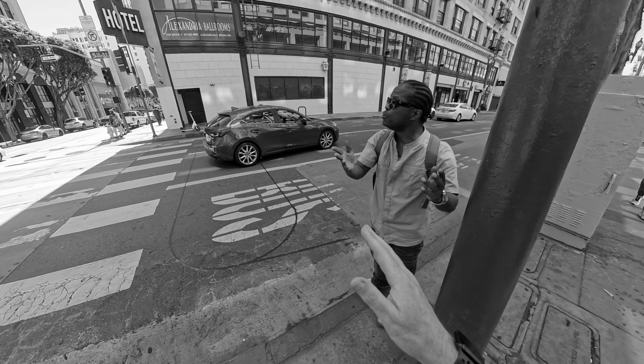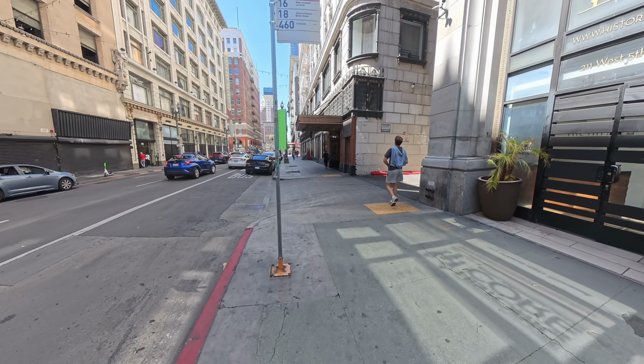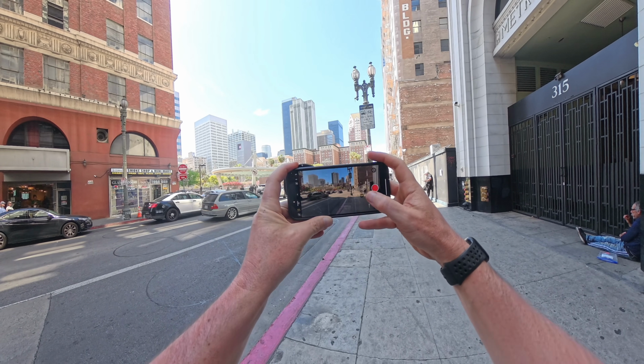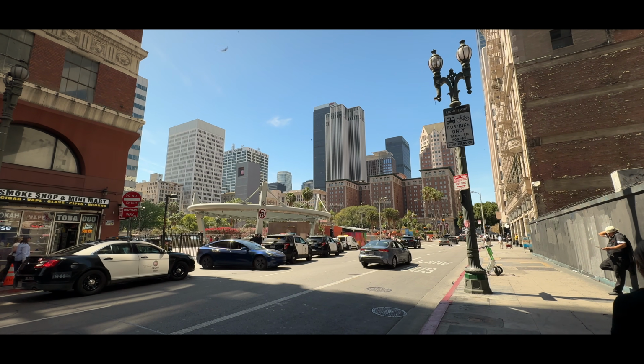And actually, I think he was trying to give me a polite heads up on the rules of filming here in downtown LA. And this is part of the reason why I wear this behind the scenes camera. The main reason, of course, is to capture all of the behind the scenes so that I can share the filmmaking process with you, but it's also there for my protection and evidence.